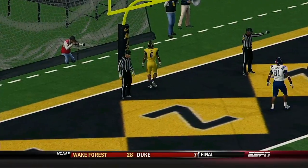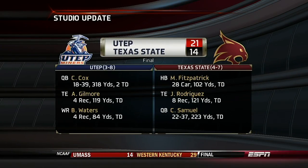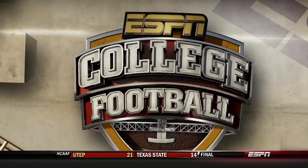Let's go to the studio for this Reese Davis update. They are lighting up the scoreboard again in the Big 12. This game was so tight, every play seemed to be of the utmost importance. The Miners claim the win, 21-14.